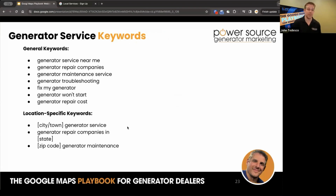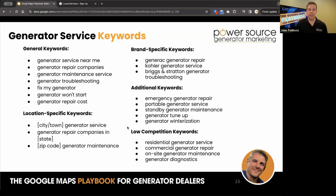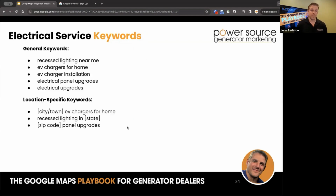Some of the service keywords that we're seeing, you could also do the service separate from the installation. Generator service in Wayne, New Jersey, or fix my generator, things like that. And then brand specific: repair Generac, repair Kohler, Briggs & Stratton, any other brand that you want to fit in there. You can do those searches and figure out where you can do that work. There are even some electrical service keywords that you want to put in here, recessed lighting or EV charger installations, because you may want to get ranked in these different areas too.